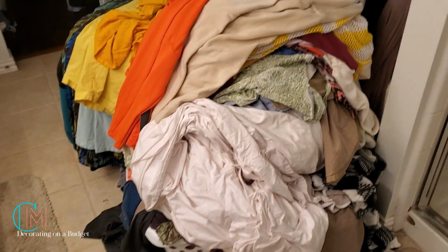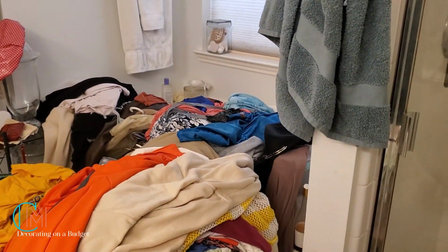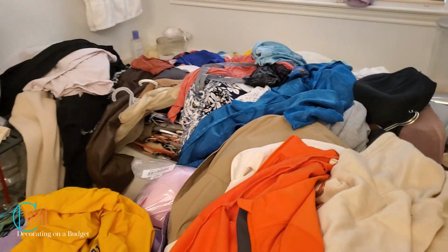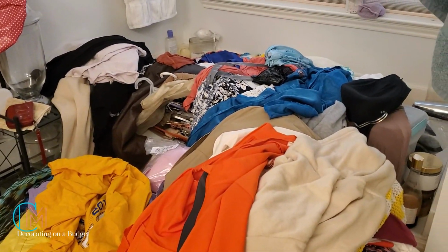dare I show you? Let me show you. Baskets, and tub full of clothes. Hangers, clothes, yeah, it's a lot.